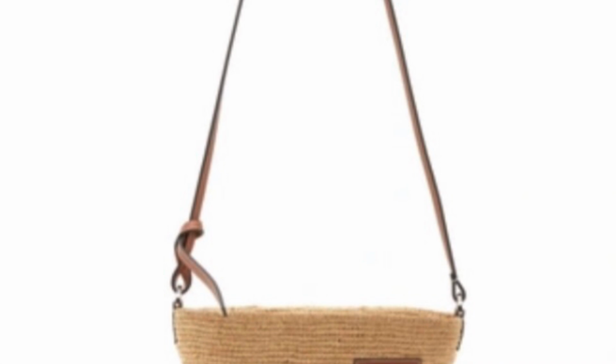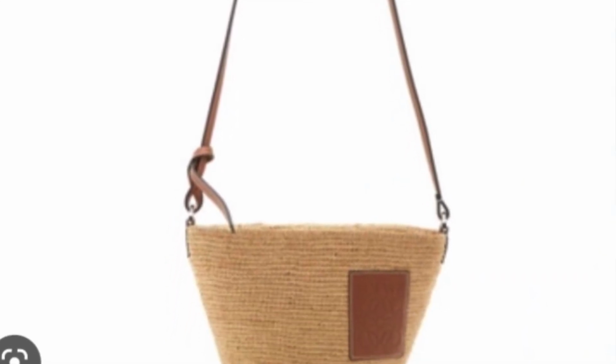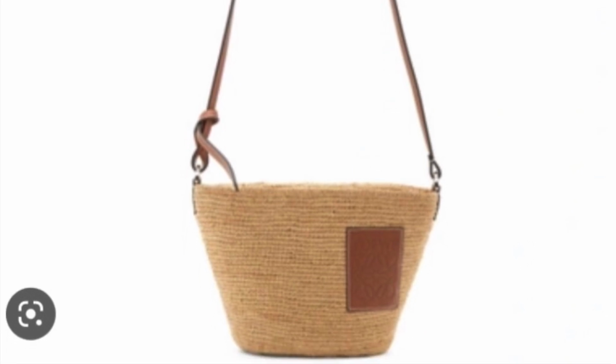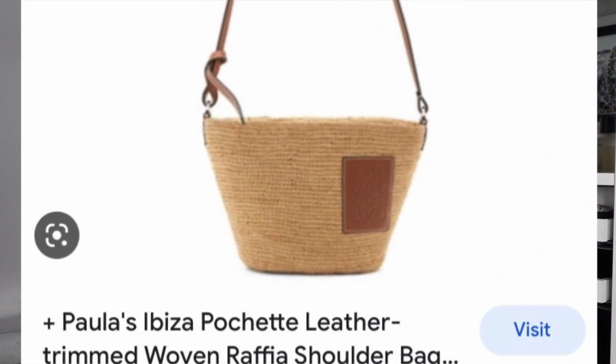I saw and came across another one of their raffia bags, and I do really like raffia as a bag material. So I came across, and now I think this bag is called the Paula's Ibiza Pochette. And I saw somebody in a Facebook group wearing it, and it just looked really cool. And I bought it actually as a prelude to the Saint Laurent Wok that I bought and returned, and then now my Bayswater clutches that I bought last week.